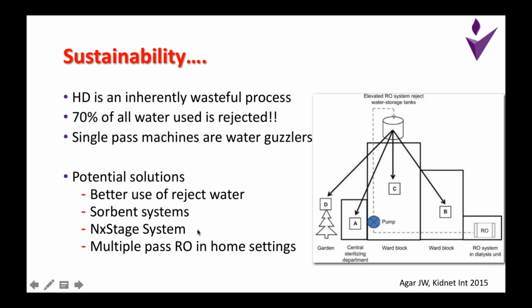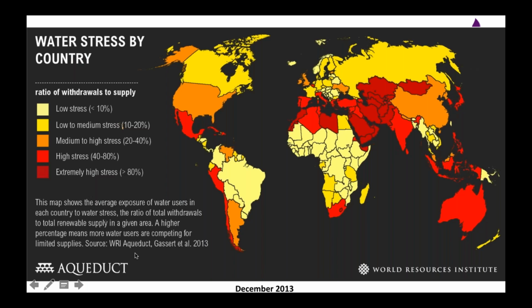Or we can minimize the use of water by use of sorbent systems. Fresenius has this Annex stage system, or in home settings you can use multiple pass hemodialysis, reverse osmosis. Why is this important? Because we are living in an era where the world is suffering from water stress. So what is water stress?